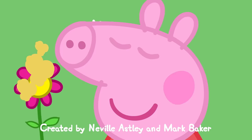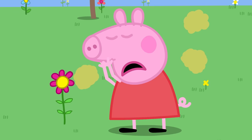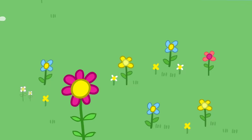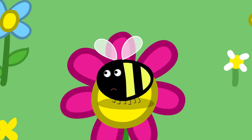Today, Peppa is enjoying the flowers in Grandpa Pig's garden. Oh, bless you, Peppa. What is all this yellow stuff, Grandpa? That is called pollen. Bees carry it around the garden and help flowers grow. Ooh. Thank you for helping the flowers, little bee. Careful, Peppa. You mustn't touch the bumblebee. But why, Grandpa? It's so fuzzy and cute.